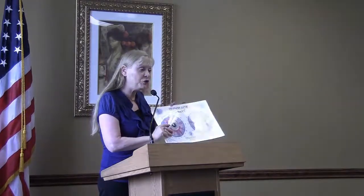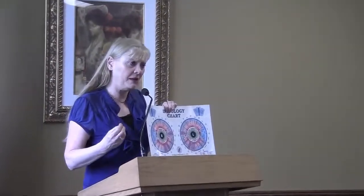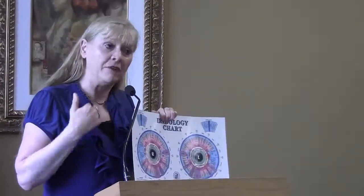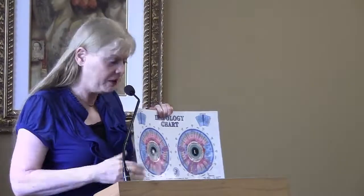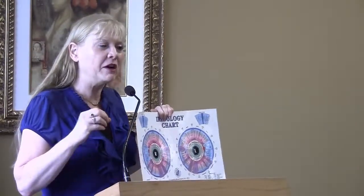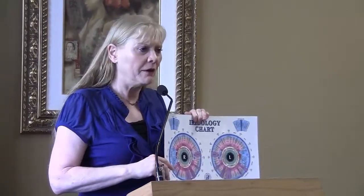But this is a science used throughout the medical field, and we love our medical field here too. We need them. We can't give you numbers, they can. And if I'm in a car accident, you better take me to the hospital. So that was not slammed in our medical field, but this one is used throughout every other country in the world as a diagnostic tool called iridology.